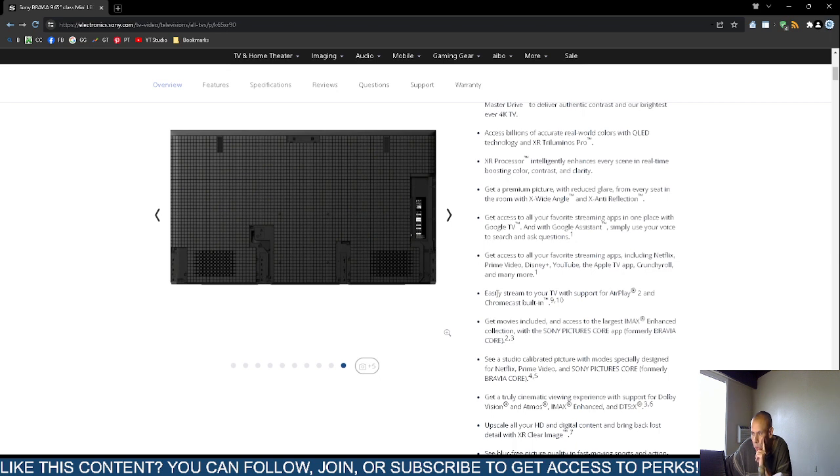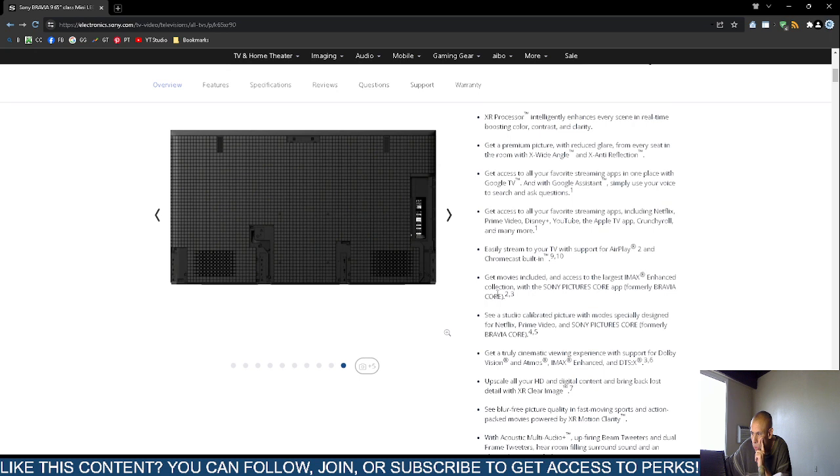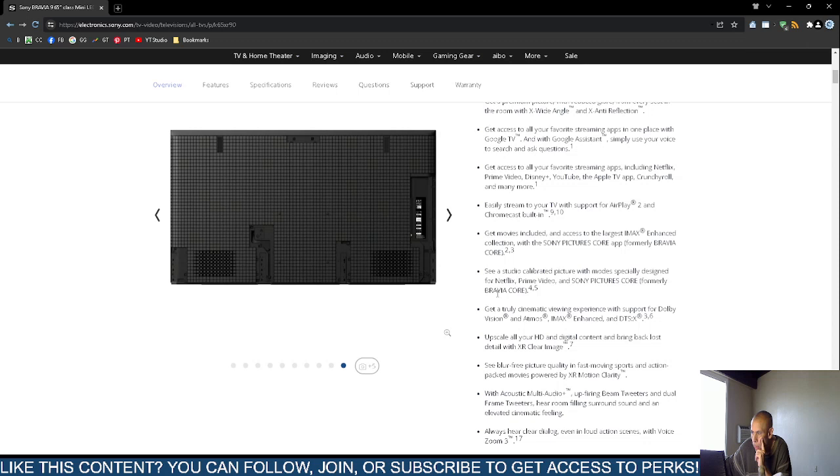It does support Google Television and Google Assistant. You can actually use your voice to control this television. You have access to applications from the store, such as Netflix, Prime Video, Disney Plus, Apple Television, etc. It does support the Apple AirPlay and Google Chromecast.